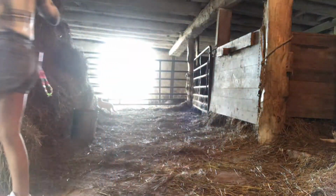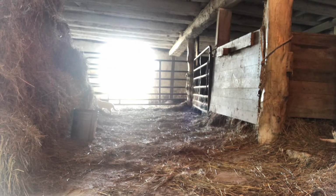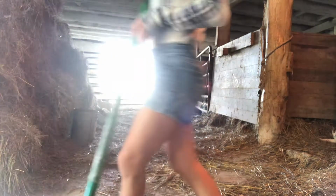So the first thing we did was just sweep up the barn a little so it's a bit more clean and tidy so we can start our work for the day.